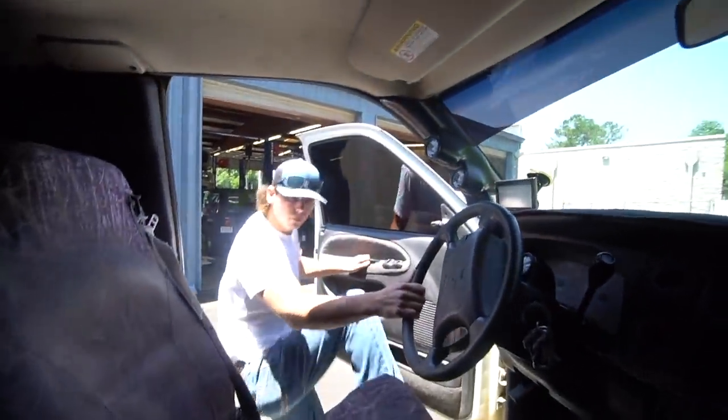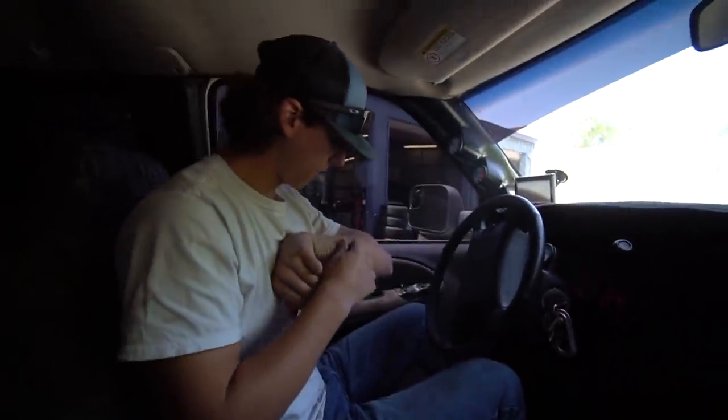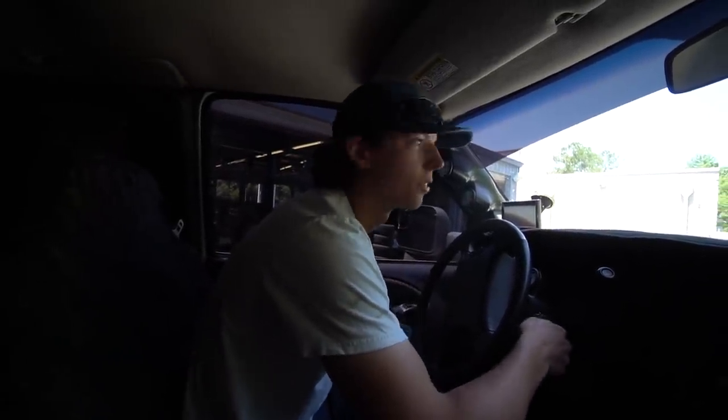All right, we're all loaded up. Ready to go back to the house. And I think someone is coming to take off the tires on the truck. And then I think I might have to bring these over to another tire shop. They're gonna put on the wheels.